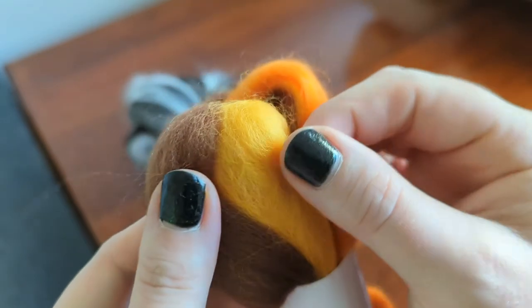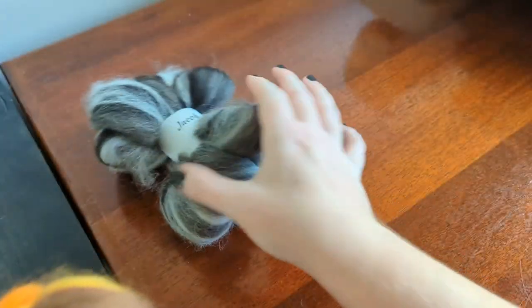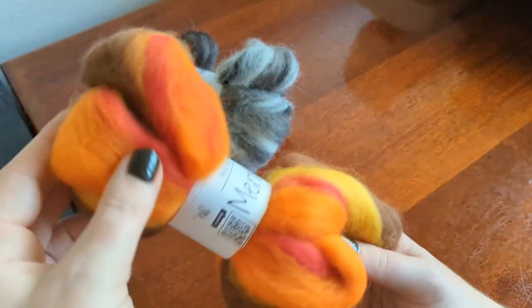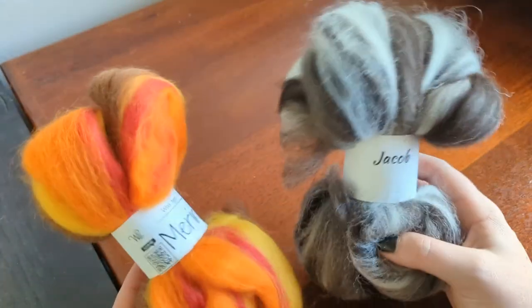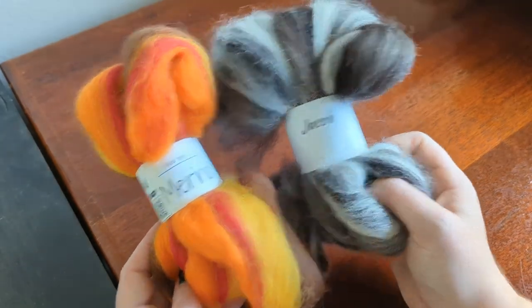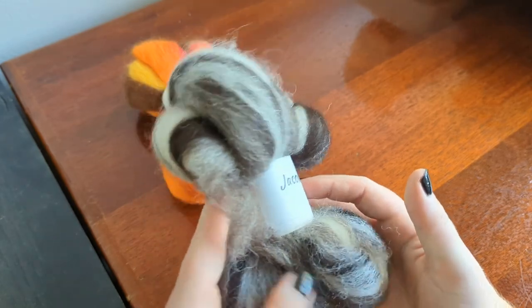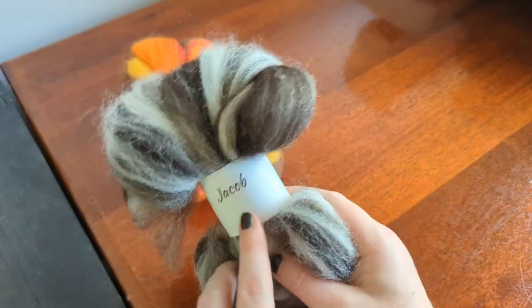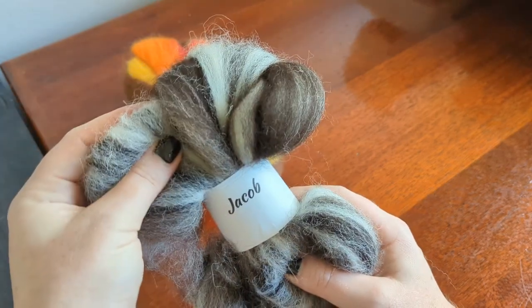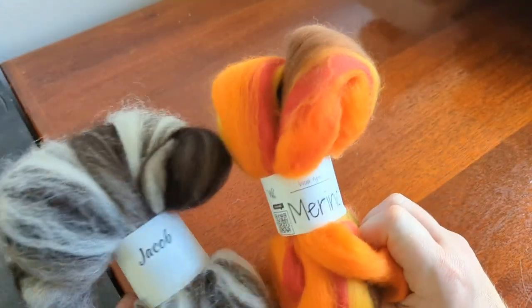The dye is well penetrated in here. There are no white bits, unless it's intentional, like in the Jacob. But the color is well saturated in here. So, two big plus sides here to this product. I really appreciate these little labels on each bundle. As I take these out of the package and I'm moving them around the house working on this project, I can still keep track of what bundle is what breed, right? These are fantastic little labels on here.